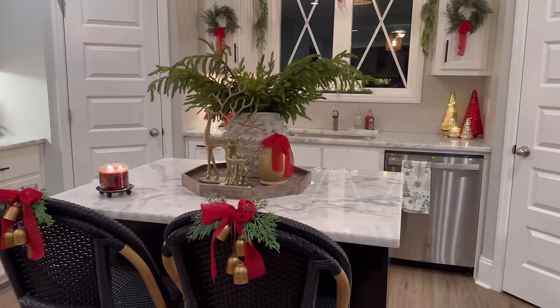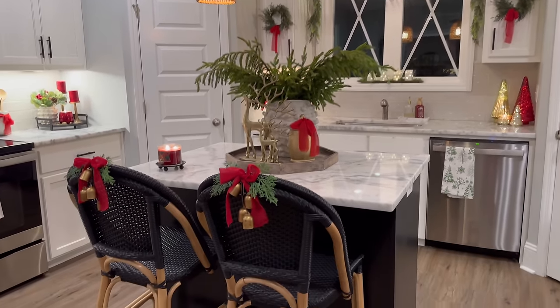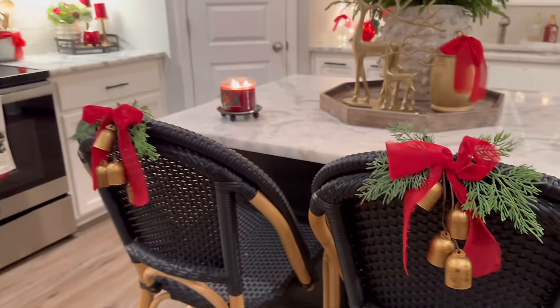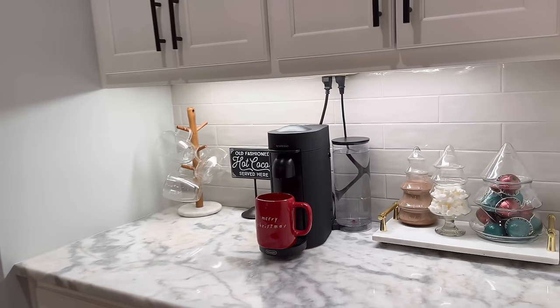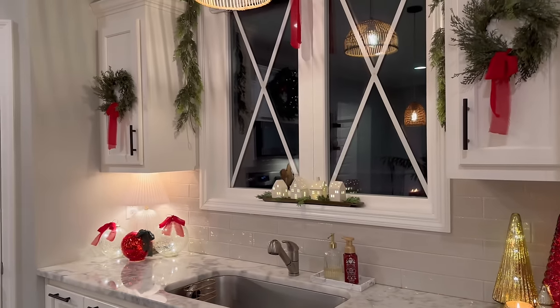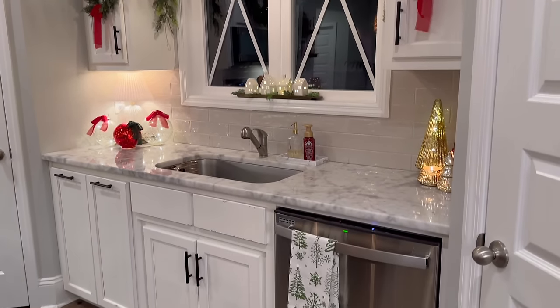The red ribbon makes such a difference. Just all the pops of red off the white cabinets and even the red off the black bar stools, the little gold bells. Love everything so much. It turned out so good. Oh my gosh, I can't wait until it's Christmas and we've got a cozy kitchen and it's nice and clean. I love everything. I can't wait to get the rest of the house decorated. So I'm gonna move on to the dining room.